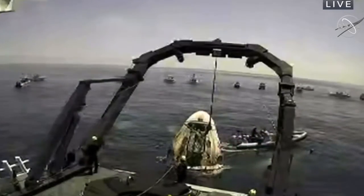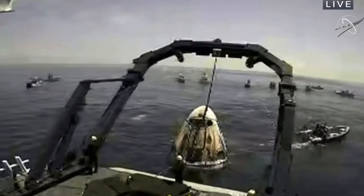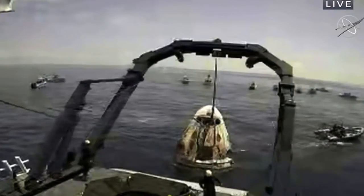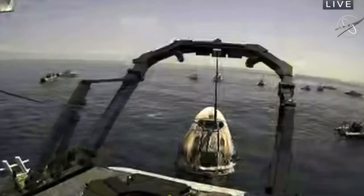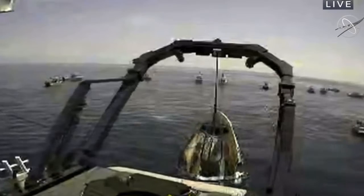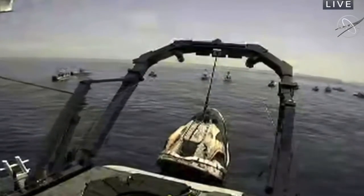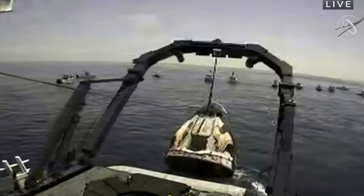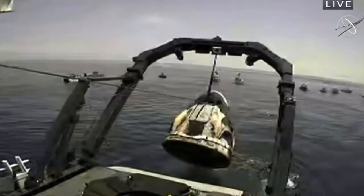We're ready. Thank you. All right, so the crew was just told in the next 30 seconds, they have the lines affixed, so they're going to start lifting the capsule up out of the water. And at this point, the communication we're getting with Dragon is actually being routed through the boat itself. So there we can see the lift. Dragon is out of the water.